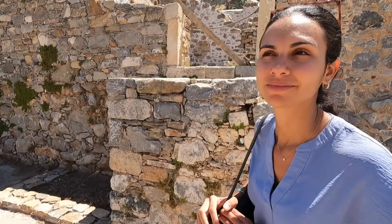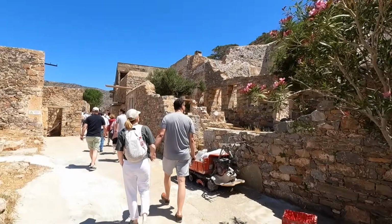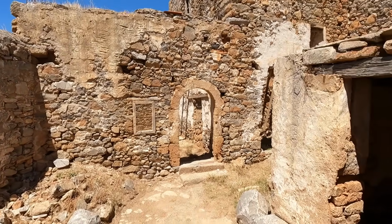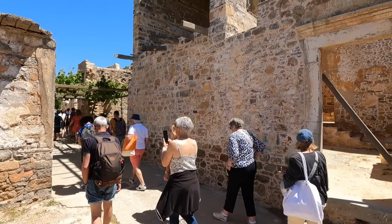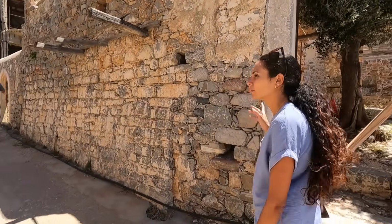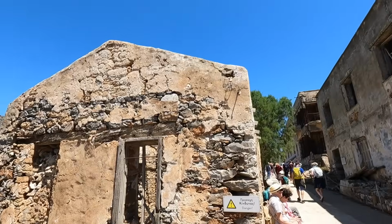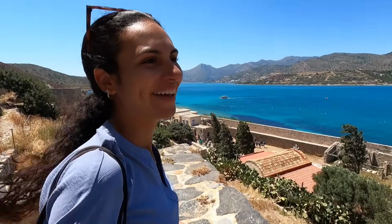I'd have never imagined it was this big when we looked from the coast. No, it looked like just a tiny island. But we've been here for more than 2 hours already, and we haven't seen everything. Yeah, just walking around, loads to explore. I mean, we're on this road now, but there's buildings going all the way up there. I doubt we'll even be able to see everything. Views. Yeah, all the way.